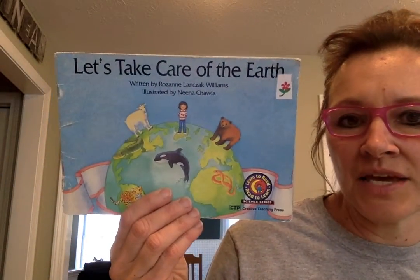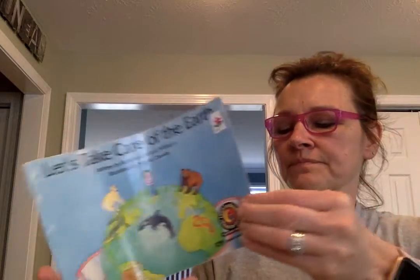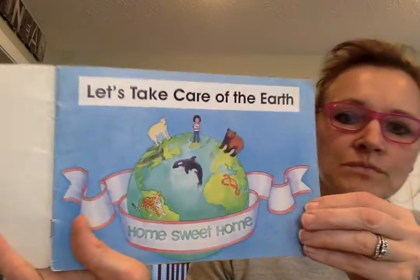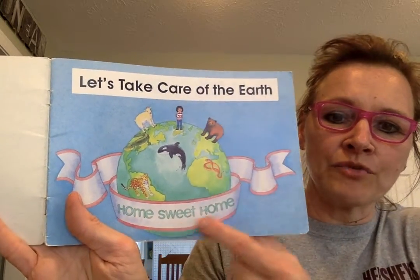Nice. All right, the second book we have is Let's Take Care of the Earth. And it says Home Sweet Home on a banner wrapped around our globe.